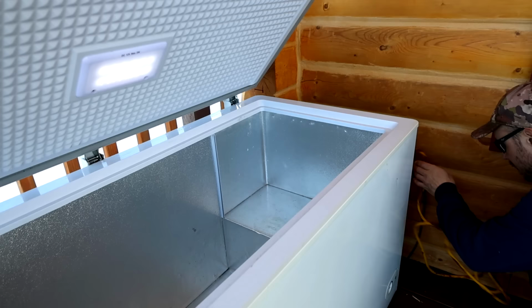So it looks like all clean. All right, let's see if it turns on. Ready? Ready. Good news. Yeah, it's on. Okay, I'll put her on as cold as she can go.